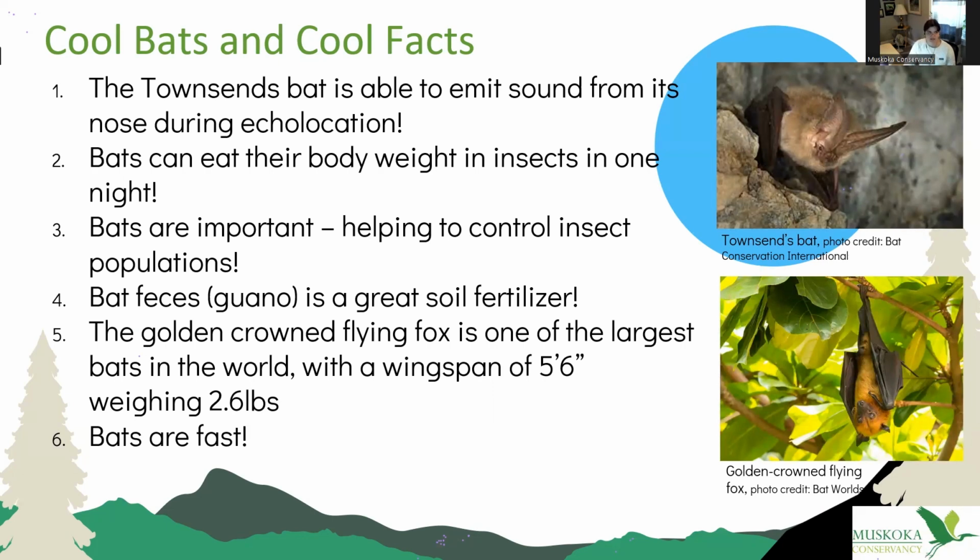Our first one is that the Townsend's bat, which is pictured in the top corner there, is able to emit sound from its nose during echolocation. Where most of our species just emit sound through their mouth, these ones are able to emit sound through their nose, and they're one of the only ones that can do that, which is really interesting. This is a species that's found mostly in Mexico and the United States, but it is also found in southern BC, so it's one of our Canadian species as well, which is pretty cool.